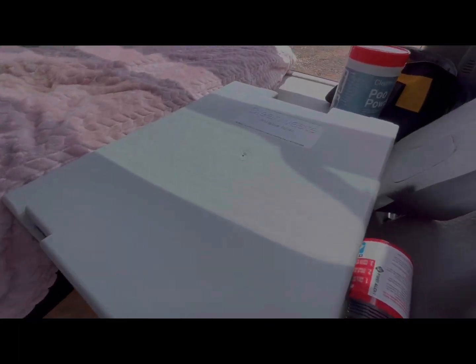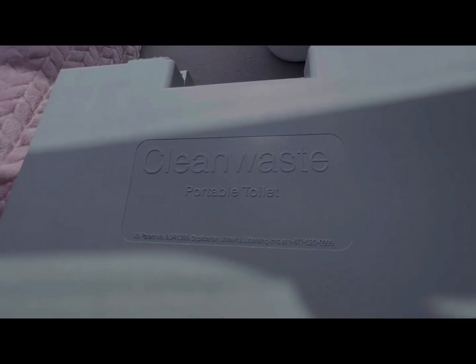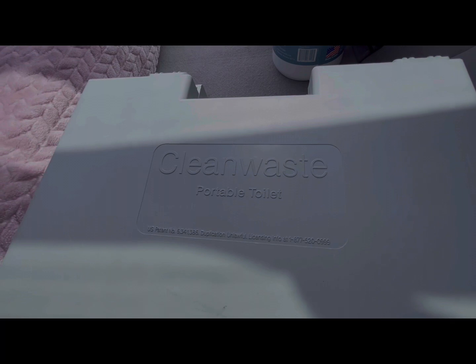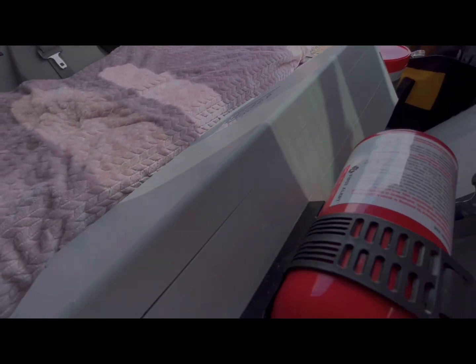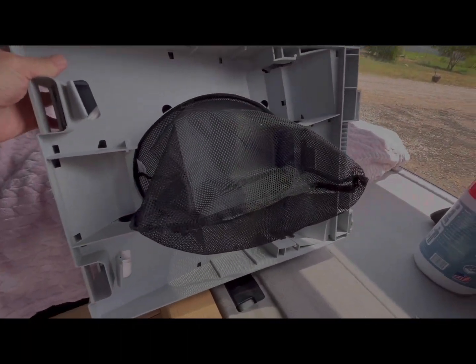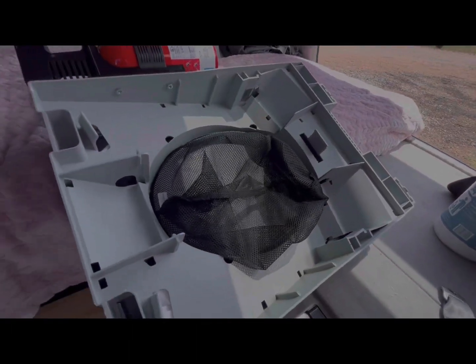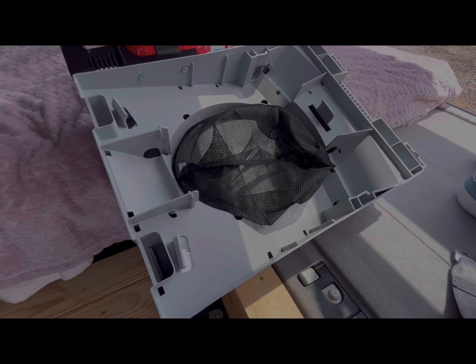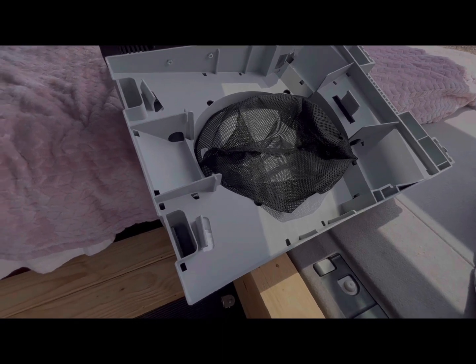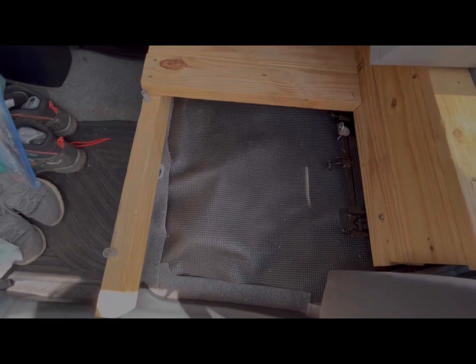So for my toilet in my Prius, I used the Clean Waste portable toilet. I had to modify it. I'm going to do a couple of things to make it work for this. First, let me see if I can get it flipped over. The first thing I did is I cut off the legs. It had three legs here, here, and here that folded out because it was meant to be used, you know, on the ground on a flat surface. So I cut those off so that I could just set it in this area here.